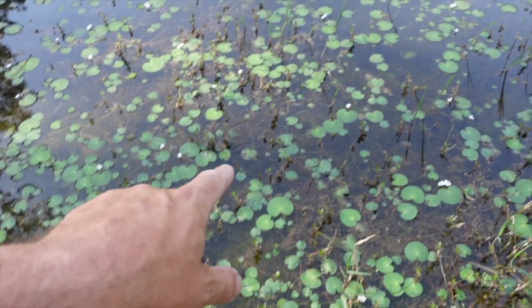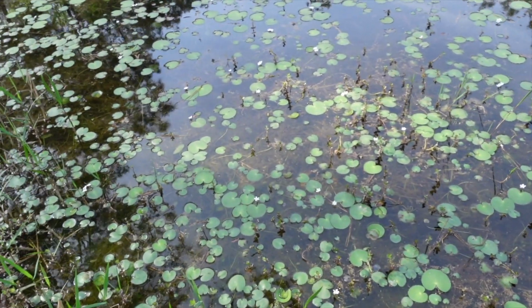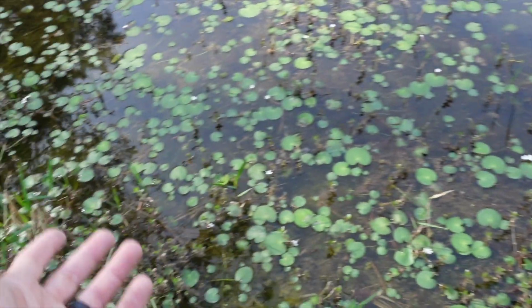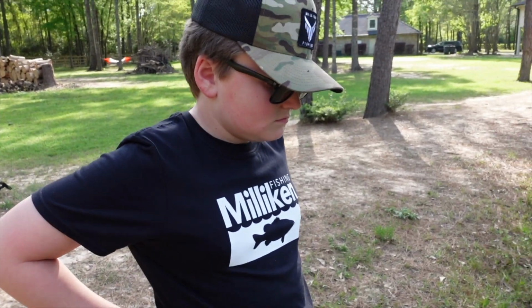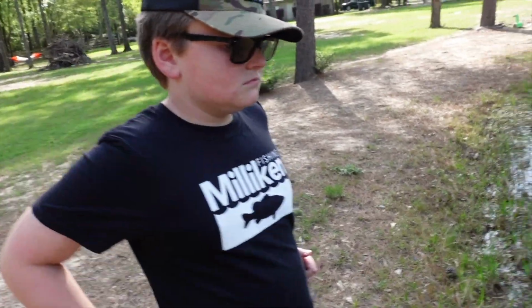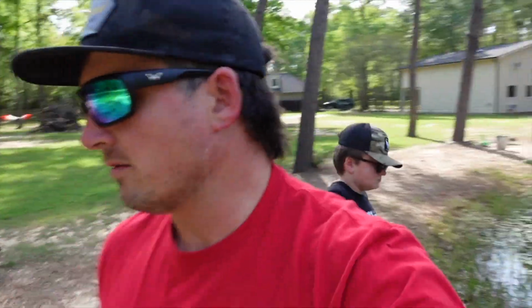See, there's stuff scurrying around right here. You can see the little minnow fry. I don't know if there's a bass or what. All the bass we've caught in here have been too small to even spawn. So maybe there's actually giant bass out there somewhere that spawned and gave birth to these guys. Or maybe those are bluegill. But it's too early for the bluegill to spawn. I don't even know what's happening.